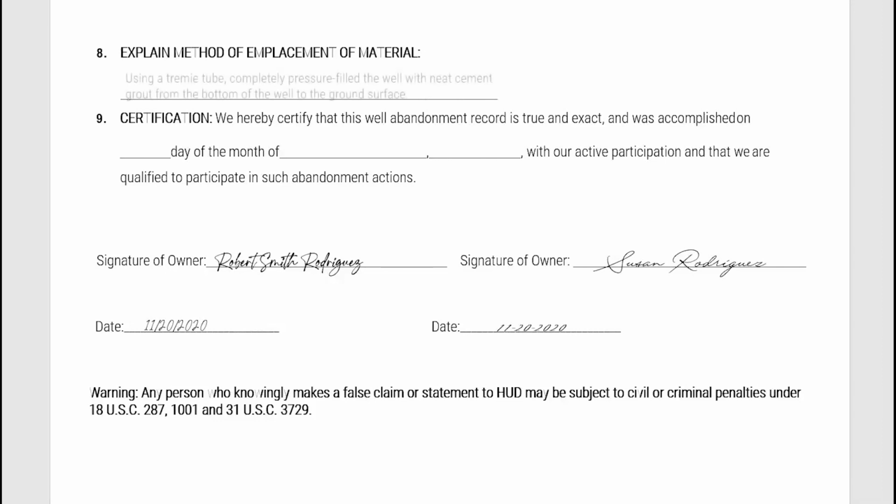Contractors should include as much detail as necessary to understand how the well was plugged. In our example, the contractor put, using a Tremie tube, completely pressure-filled the well with neat cement grout from the bottom of the well to the ground surface. Then, the demolition contractor should include a sketched diagram showing the depths of the well, casing, grouting materials, perforations, etc., to properly identify all components of the well and its abandonment.